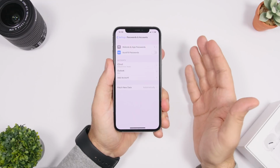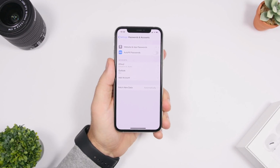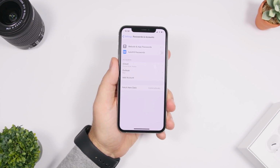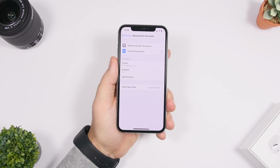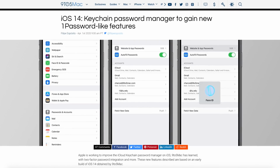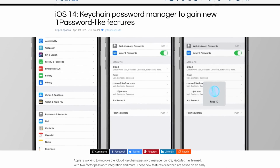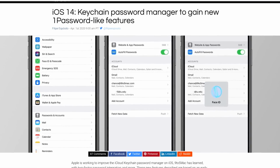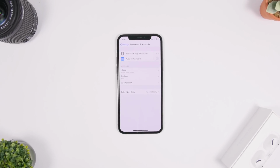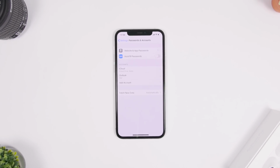Let's get started with the new features that are reported coming to iOS 14. First of all, we will talk about the keychain. Keychain on iOS 14 is getting a ton of new features and will improve a lot. This is a report coming from 9to5Mac, and this is based on an early build of iOS 14 that they have. According to 9to5Mac, Apple is working to improve the iCloud Keychain password manager on iOS with two-factor password integration and more on iOS 14.